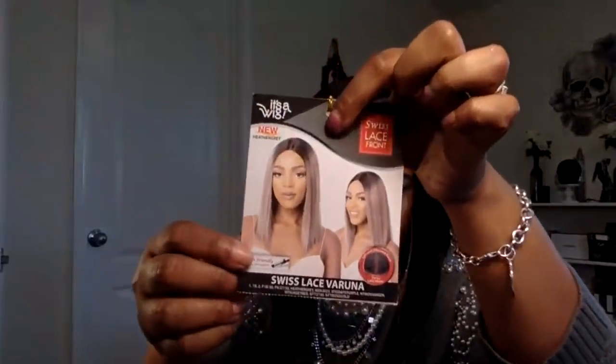This is just a wig, y'all. I was going to do a review on this wig, but it's been so long since I had it. This is the wig, if you guys were wondering. It's a Swiss lace Verona. I made it into a half wig. And I got it in the color, I think 1B. I think it is a human blend.